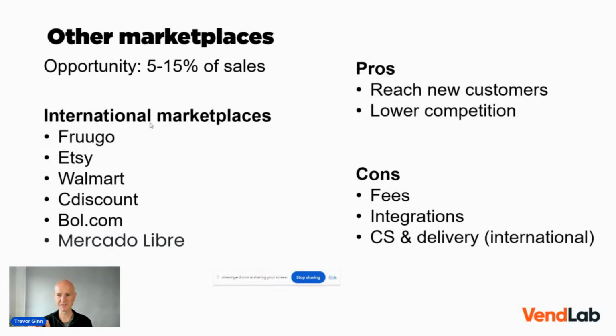You're reaching new customers with lower competition, but the cons would be there are fees involved. All these marketplaces normally charge around 15% plus advertising. The integrations can be quite difficult with some marketplaces. Some of them you can just go and set up an account, for example Cdiscount. Bol, you need to have a local company registered or an EU entity.